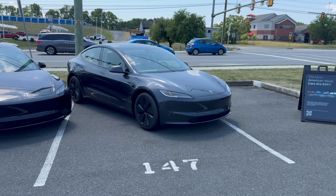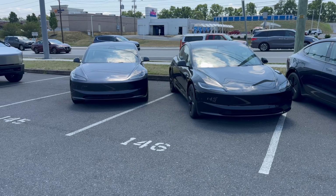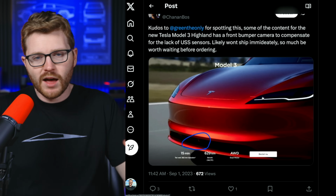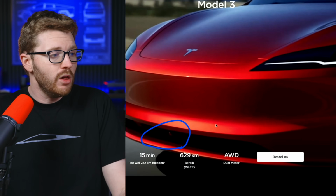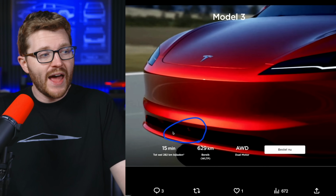When is the Model 3 going to get that front bumper camera? And if I've got an older Tesla, can I add it to my current existing vehicle? Well, those are two interesting and excellent questions that I've got some answers to. Regarding the Model 3, this one is a weird one because when the Model 3 was first revealed online and Tesla produced their images of it, they had a digital render of the vehicle with a front bumper camera. It was right there on the website, clear as day.